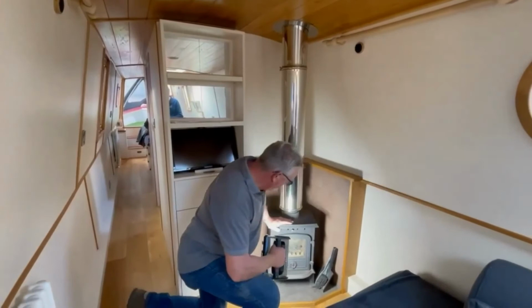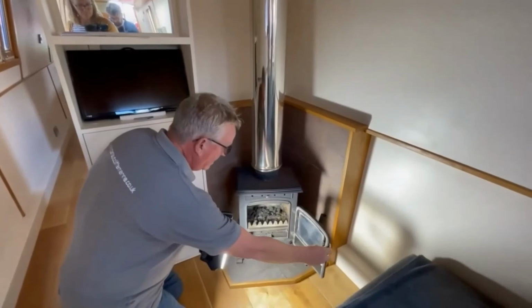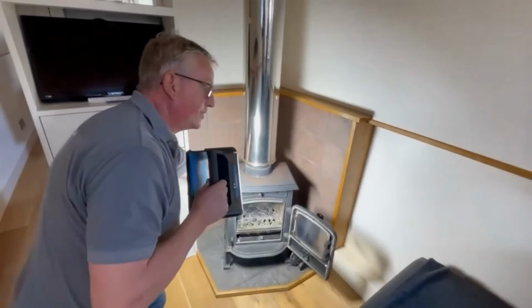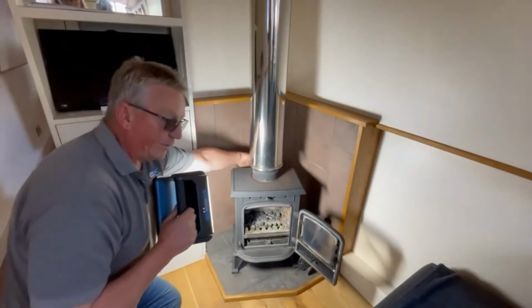What you do need to have a look at on a regular basis, especially before you bunker down for winter if you're on board, is to make sure this rope here is in good condition, because that basically creates a seal. The throat of the fire here is properly sealed off. There is also, on some of them, though this one hasn't got it, a second plate on the back that's worth checking to make sure it's okay.